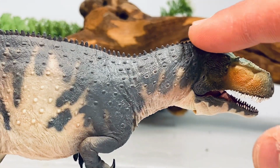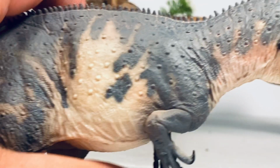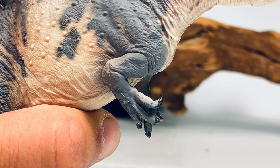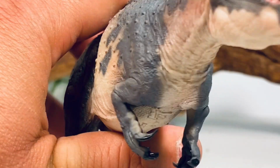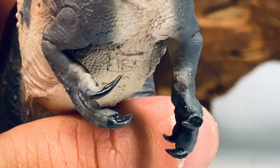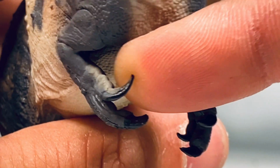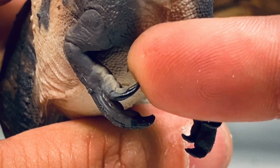Then you have a nice row of spikes that start at the top of the head. They go all the way down to the tip of the tail. Going down to the front arms, because the front arms are very powerfully sculpted. You get some nice, large, sharp claws sculpted in on there, and they are painted in a nice, glossy black paint, and then nice and sharp feeling to the touch. A little bit of flexibility, so you don't have to worry about those claws snapping off.